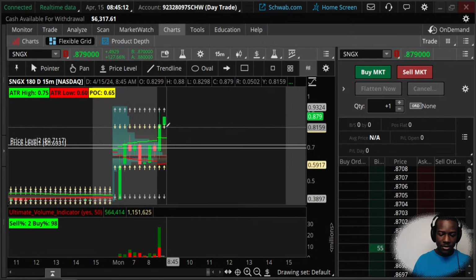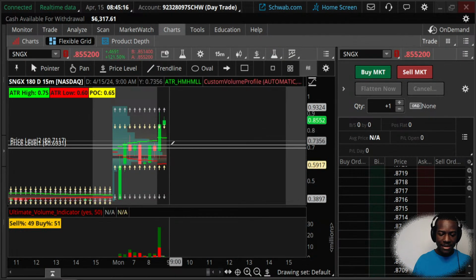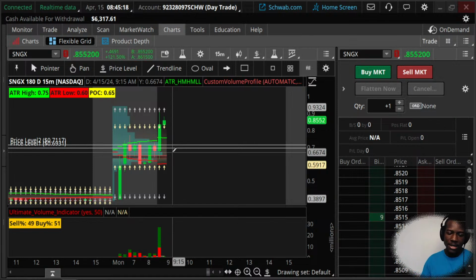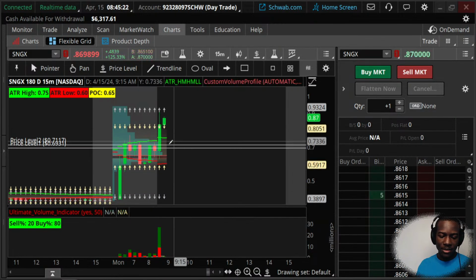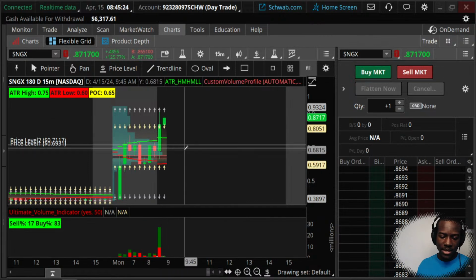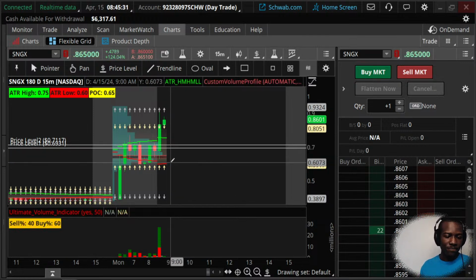So value level 81, 80s, back up to the 87s. Now that is a lower high, but it's still bullish based on where it is right now. Let's see if they can push into the 90s again. Up 122%.